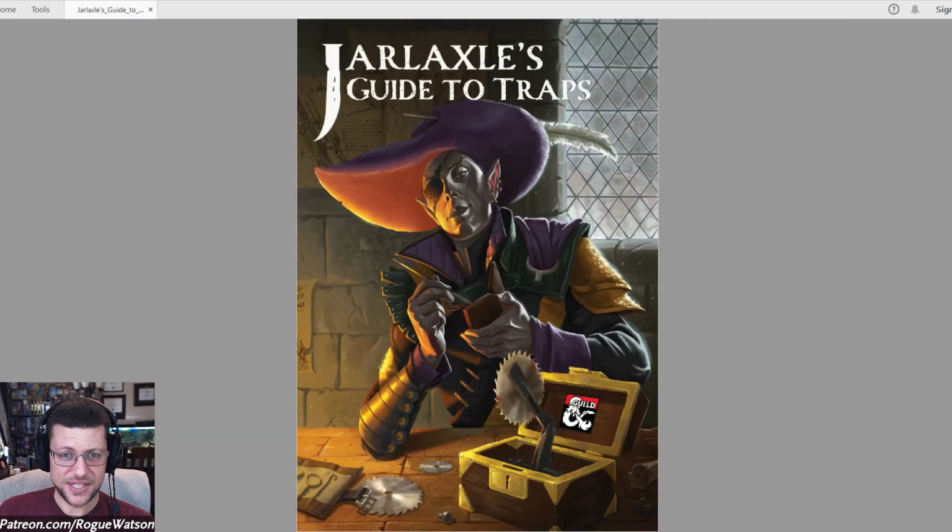Jarlaxle's Guide to Traps is a book of nothing but traps, apparently based on a previous supplement that was also nothing but traps. And traps have not been explored too much. I don't think I've ever reviewed a DM's Guild product that was just focused solely on traps. Obviously, there's been a lot of magic items, a lot of adventures, a lot of player characters, but just getting love for traps is pretty cool. So I was really looking forward to this. Really great cover art here. I like that it focuses on an in-universe character. That's always fun to see.